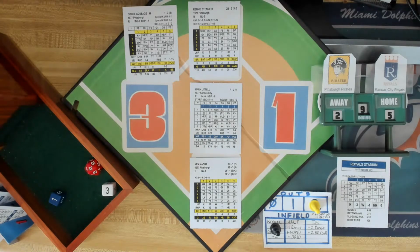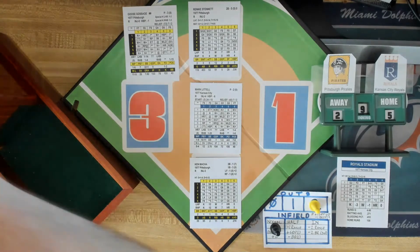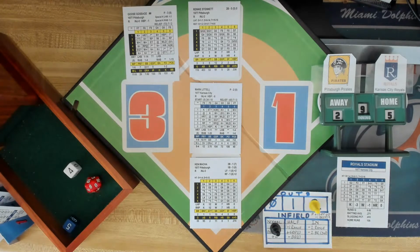2 outs, top of the ninth. 5-2. Runner on second. Is there a strat roll? A 2, but that's not just for pickoff only. They are above the strat roll. So here we go. Mark Littell will pitch to Macha. Littell's pitch. 5-4. And against the righty, that is a blank.